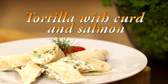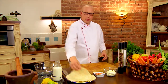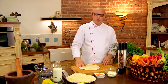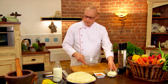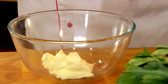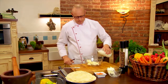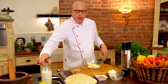We can also use curd as a part of filling for tortillas. We will need tortilla, curd, smoked salmon, dill and a little bit of lime. Now let's prepare the spread. Put the curd in a bowl. As it is a bit thick, we will dilute it a bit with milk or cream if you prefer.